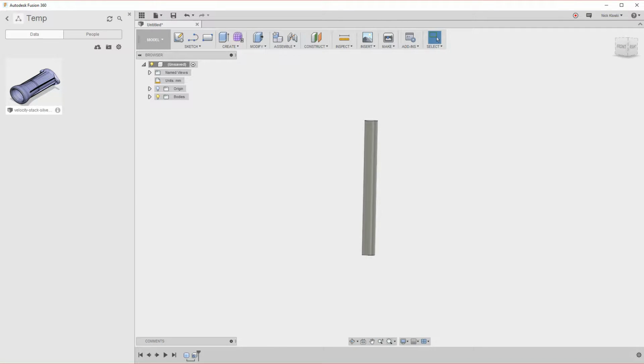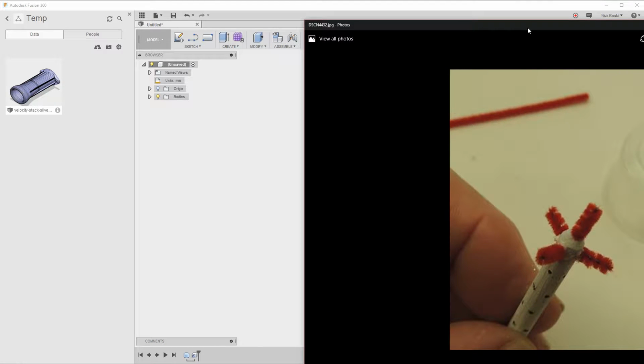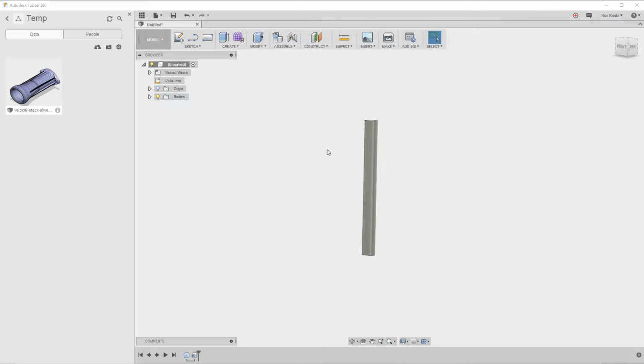So now, if I bring this over here, you want to create dowels, or these little pipe cleaners, at different angles coming out of this tube. I can see these little black marks here where they would come out. So that's actually super easy.